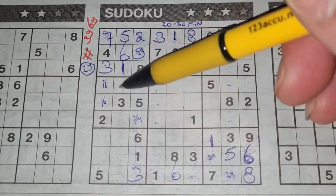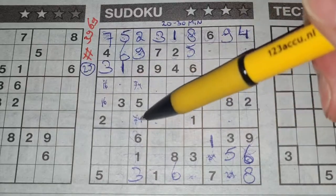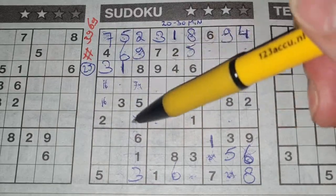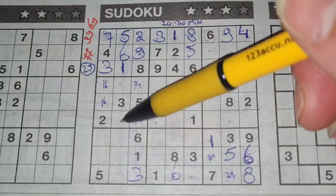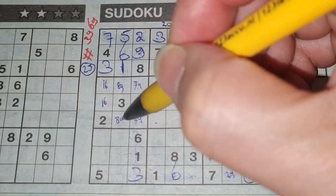The third pair in this big square are the numbers 1, the 2, the 3, the 4, the 5, the 6, the 7, the 8 and the 9 are missing. 8 and a 9. Let me mark those two boxes.